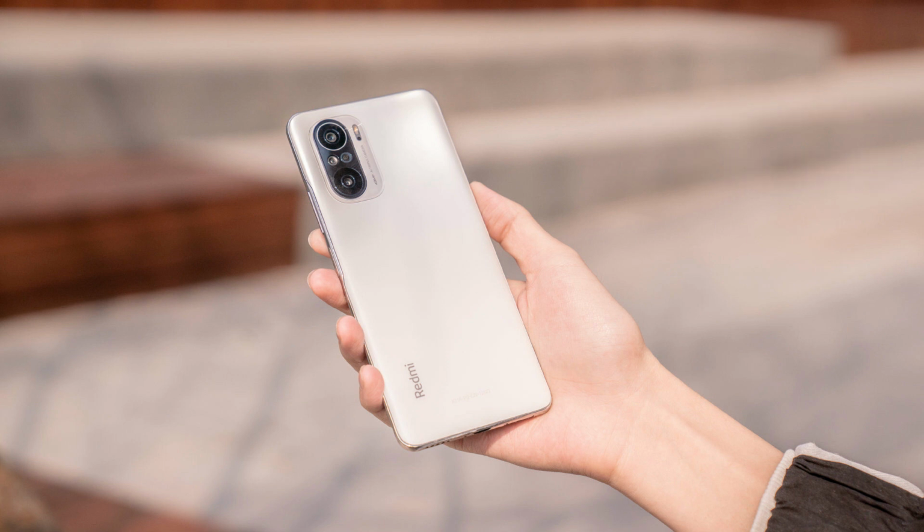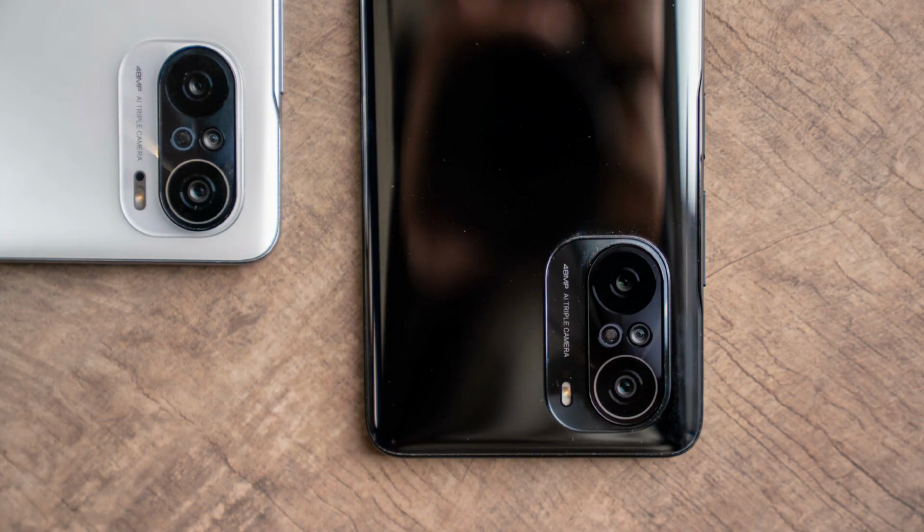On the back, there are 3 cameras, and the camera setup is something that is not the best thing about this device. It has the same 48MP Sony IMX582 sensor which was there on the Redmi K20 of 2019. This camera sensor is paired with an 8MP ultra-wide and a 5MP macro camera. On the front, there is a 20MP camera for selfies. Finally, the Poco F3 has stereo speakers with Dolby Atmos, a side-facing fingerprint scanner, and no headphone jack.